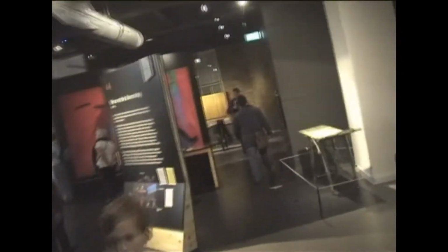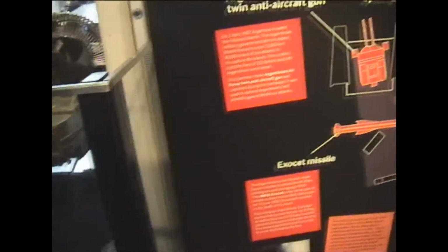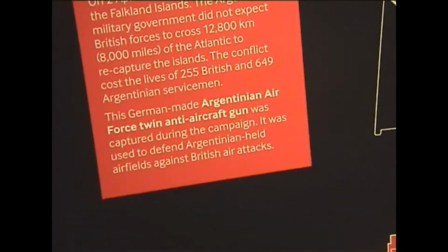From seeing this, I genuinely suggest you guys come and see it. Too bad I don't have any AAA gun. That's not what they have. 20mm. Argentinian Air Force. Not sure, but I think it's a 20mm anti-air gun.